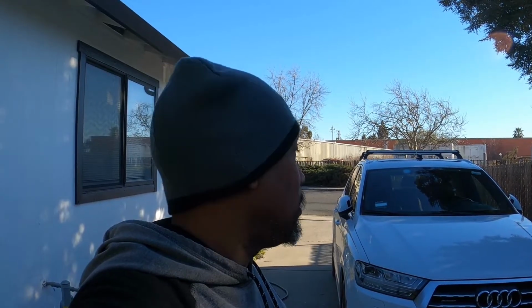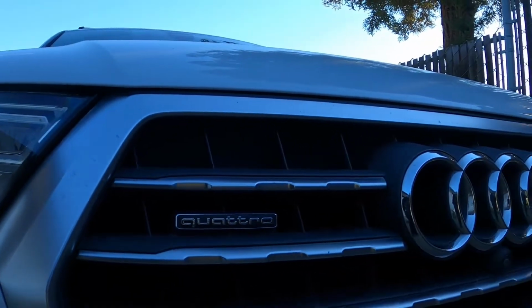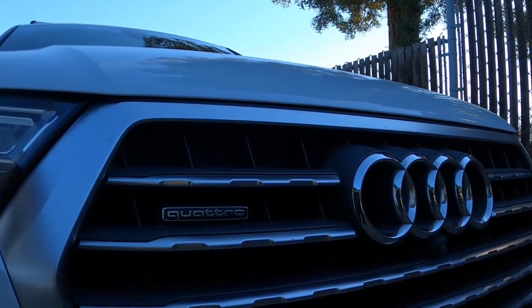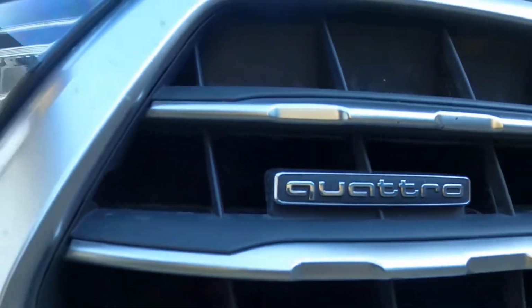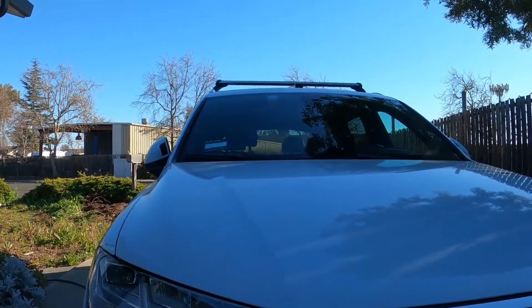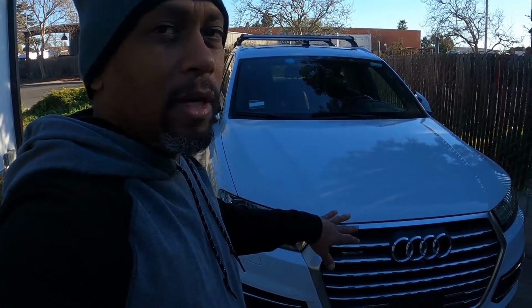So let's see if it'll replicate itself. So I don't know if you can hear that, but it's coming from the grill area. Again, it's every time you touch the door handle or unlock it. So I gotta figure out what that is. My initial guess would be it's something to do with the active shutter for the grill and radiator.